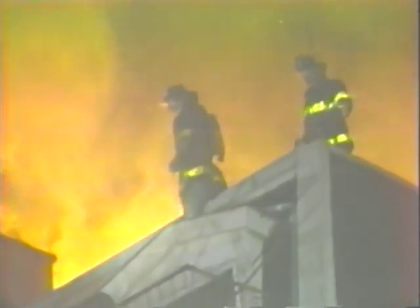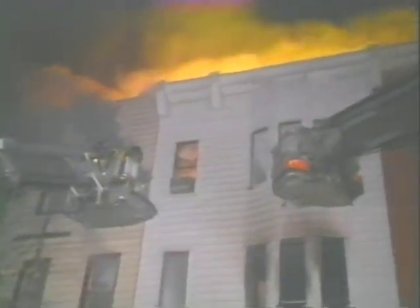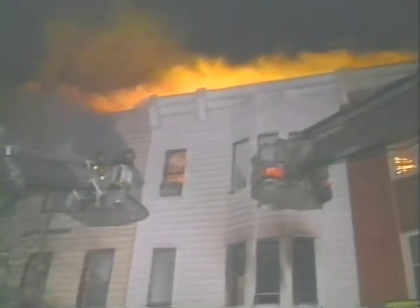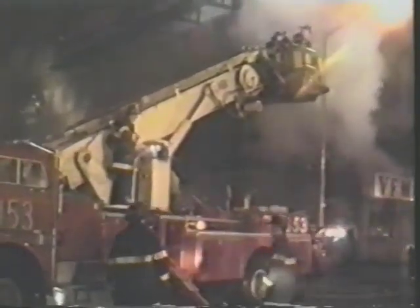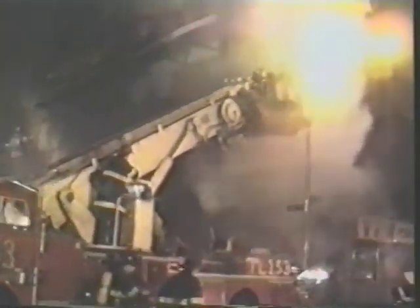Saving lives is the main function of a ladder company, then venting, entering, and searching a fire building are the ways to make that possible. Vent, enter, search. In one way or another, each member of a ladder company is concerned with VES, none more so than the roofman. I'm Firefighter Joe McGee.